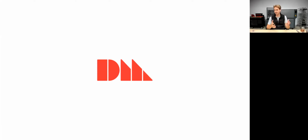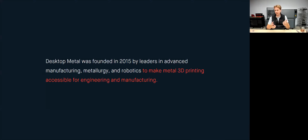So let's talk a little bit about Desktop Metal before we jump into the products. Desktop Metal was founded in 2015 with the goal to make 3D printing accessible for engineers and manufacturers. And what I want you to take away from this mission statement is this idea of accessibility. Metal 3D printing has existed for a while, but Desktop Metal came out with the idea of trying to make it accessible. Accessible for the everyday engineer, the everyday manufacturer, not just these very high-end manufacturers that can afford these laser-based systems, but now it's accessible for everyone, adding value to everyday engineers and manufacturers.